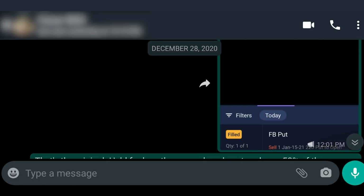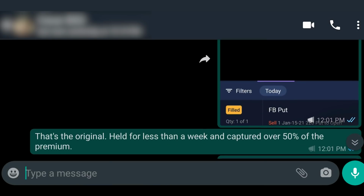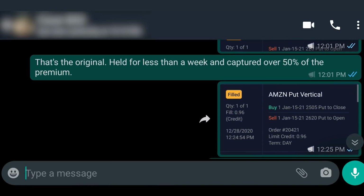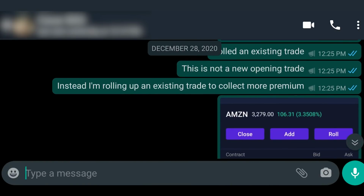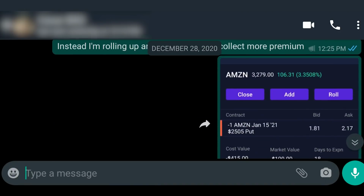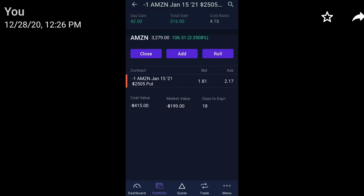Facebook closing trade. That's the original, held for less than a week and captured over 50% of the premium. I rolled Amazon. It's not a new opening trade. I rolled in, I picked up about an extra $100. Looks like Amazon had a good day on December 28th. Yep.